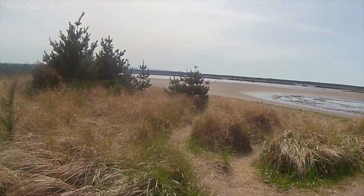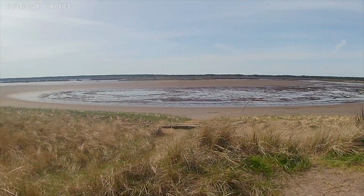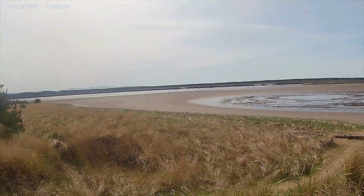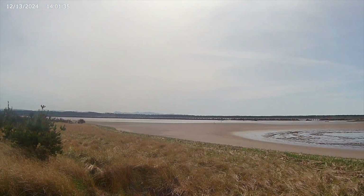Definitely low tide right now. We've been out here once before, several years ago, and it was at a much higher tide. There was, I think, one person way down there on the beach.